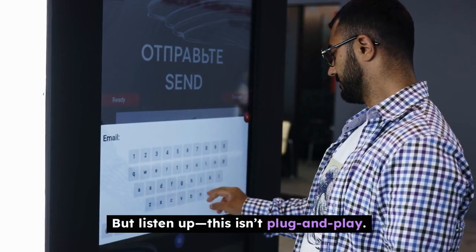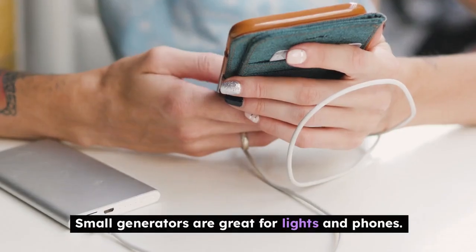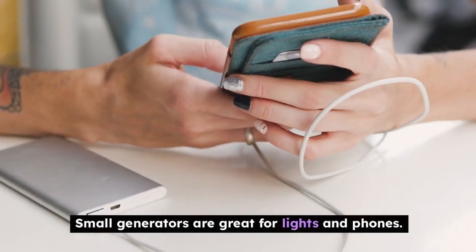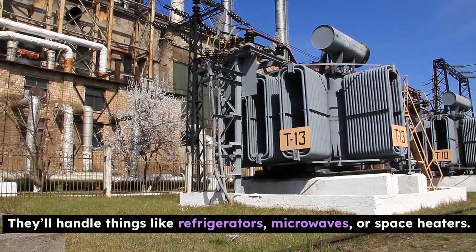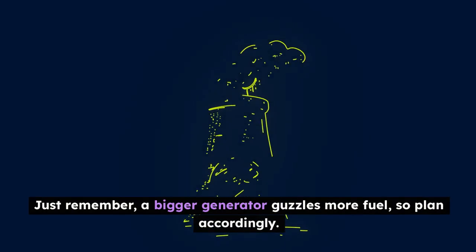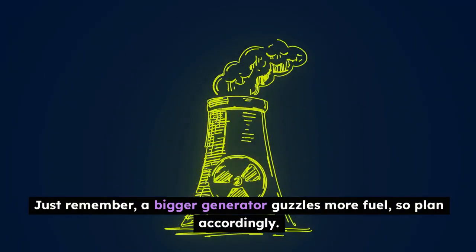But listen up, this isn't plug and play. You need the right generator for your needs. Small generators are great for lights and phones. Bigger ones, they'll handle things like refrigerators, microwaves, or space heaters. Just remember, a bigger generator guzzles more fuel, so plan accordingly.